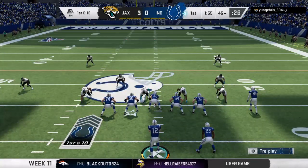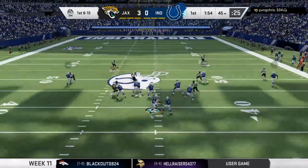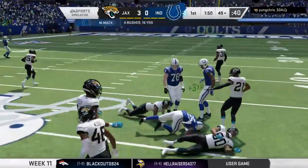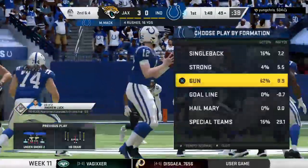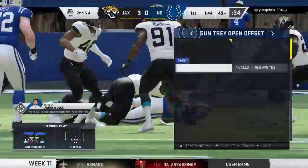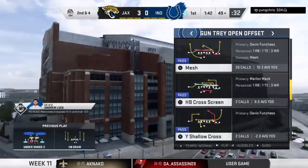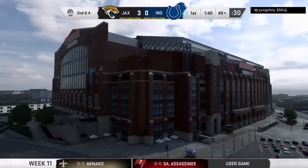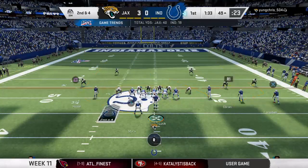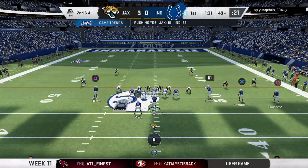Good starting field position for the Colts as they have it 1st and 10. They'll start on the ground with Mack. And he's going to take this across midfield into Jacksonville territory. It's a 6-yard gain on the ground, and that'll make it 2nd and 4. Despite the blitz, they're still able to pick up a nice solid gain. The disadvantage of blitzing often alters the normal spacing and run fits and leaves creases like they were able to exploit right there.